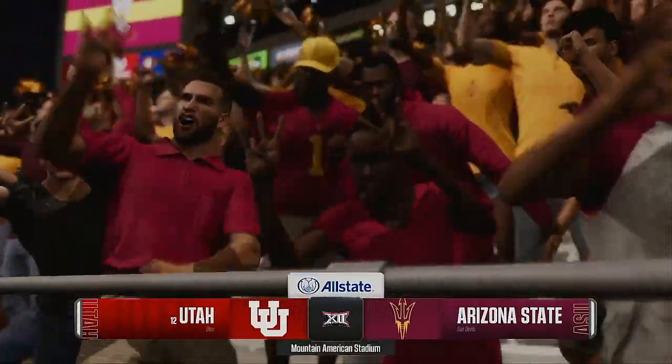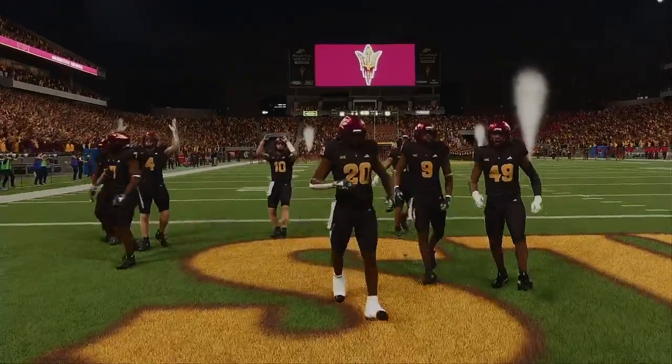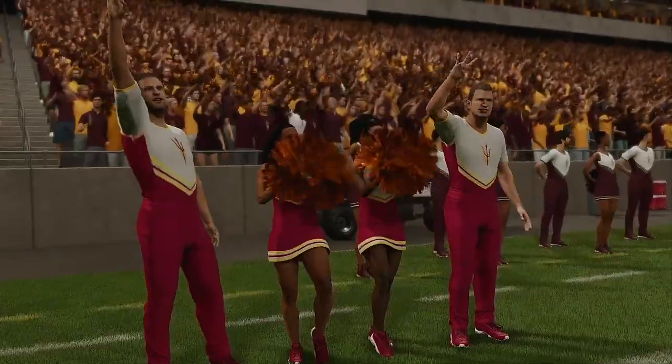EA Sports College Football, I'm Chris Fowler, joined here in the booth by Kirk Herbstreit. Kirk, let's get to the action on the field.